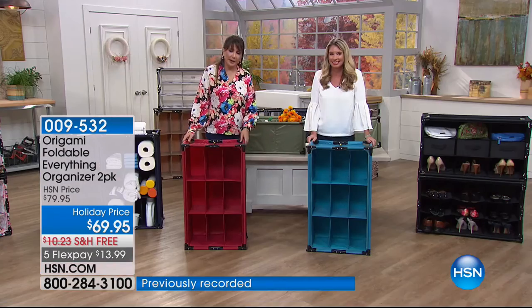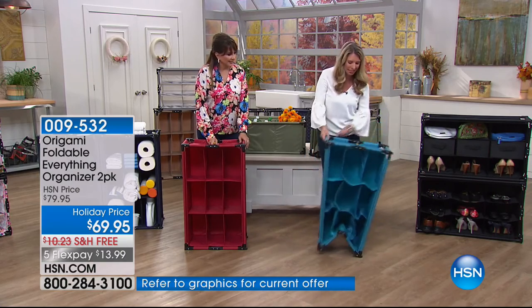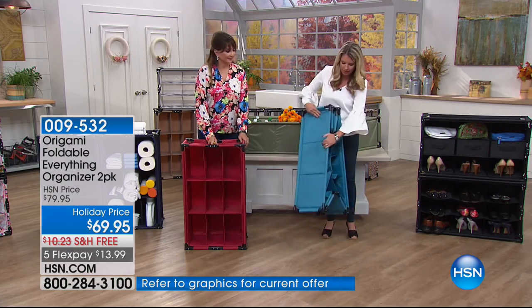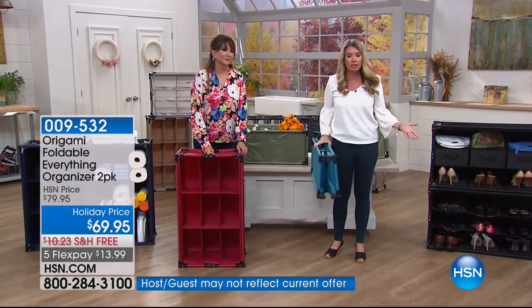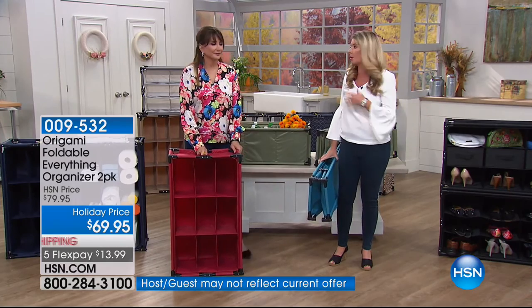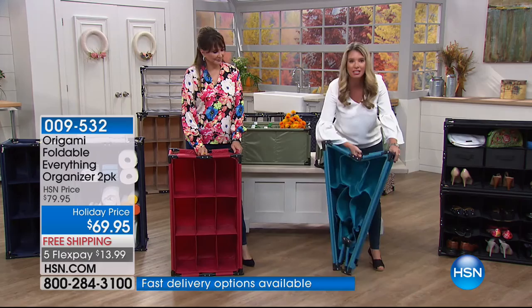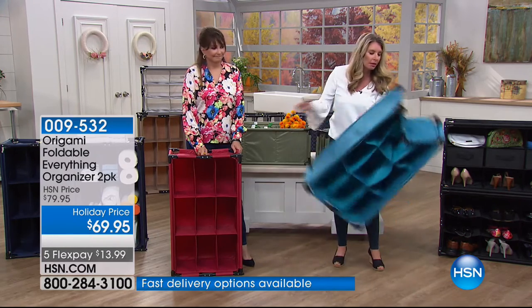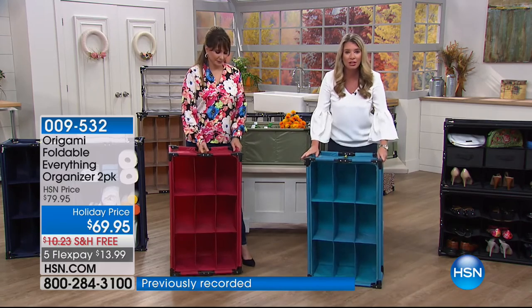Let's show you one more time how it folds up and down. It is a true origami after all. So it literally folds down in practically just a few inches, so you can easily move it from place to place. It's great for the closet, great for the car, whatever you need. But this is your assembly. You pull up on this bar, and you pull up on this bar, and you're done. You haven't had to screw anything in.